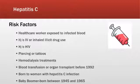What are the risk factors? Healthcare workers who have been exposed to infected blood due to needle sticks or body fluids, history of IV drug use or inhaled illicit drug use. Increased opioid use in the past several years has increased the incidence. History of HIV, history of piercings or tattoos in an informal setting or with non-sterile equipment. History of hemodialysis, blood transfusion, organ transplant before 1992. Born to a woman with history of hepatitis C infection, or baby boomers. This is the population born between 1945 and 1965.